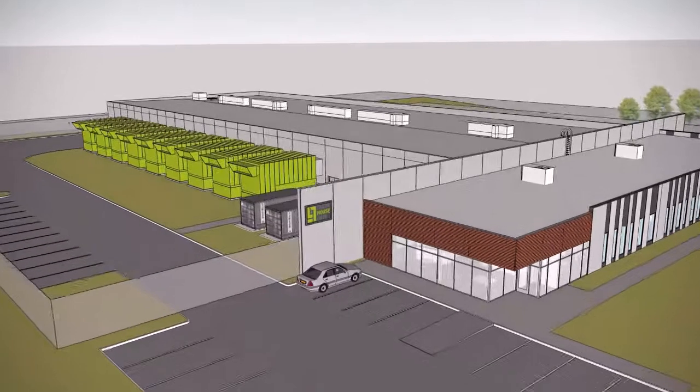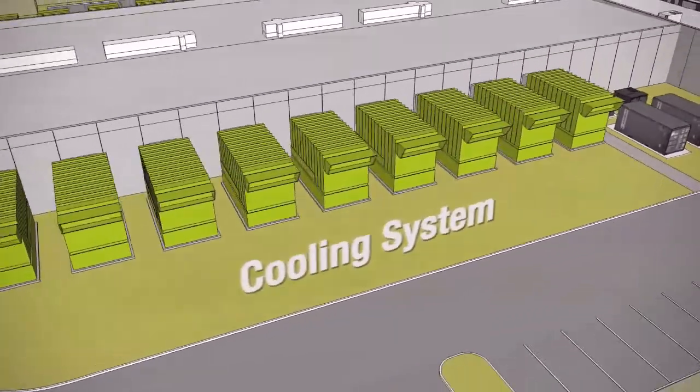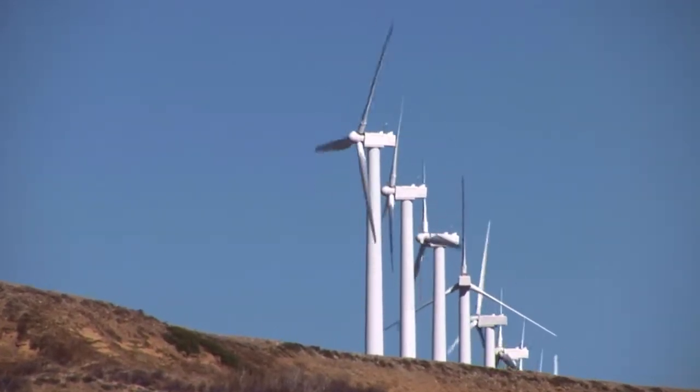Every electron that we don't use is the greenest electron. So in the building of our facility, we're super focused on the efficiencies of the power system, the efficiencies of the cooling system, and then throughout the facility, we try to use recycled materials as much as possible. On top of that, we have all of our electrons covered by some level of renewable energy.